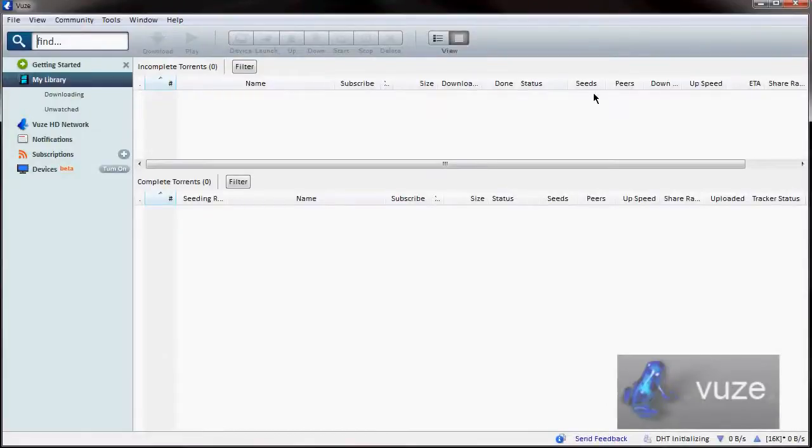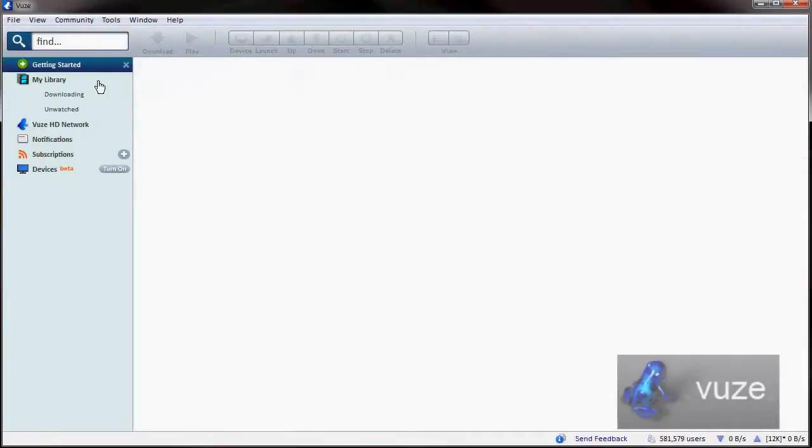Alright, here we are in the actual Vuze application, and it has a very similar two-pane look to iTunes, where it features your tabs to the left and has your content in the middle. So getting started, this shows you everything you need to know about how you can search and find the video, whatever it is you need to find on their network. I'm going to let that load.